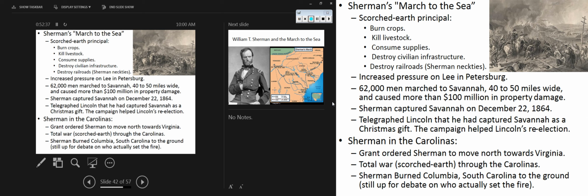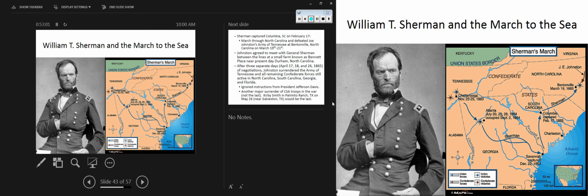That would be pretty wild to calculate. It'd be in the billions. Sherman captured Savannah, sent a message to Lincoln that he had gotten Savannah for him for Christmas. Sherman then marches on toward the Carolinas. He'll burn Columbia, South Carolina to the ground. That's another one that's up for debate on who burned it.